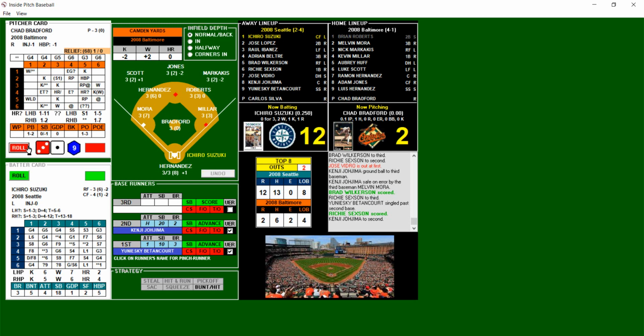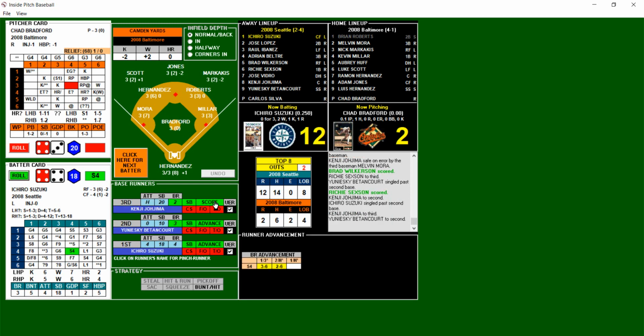Here's the pitch to Suzuki. He's 0 for 3. 4-3. That's a blank. 4-4. That's a single. That's a base hit to Roberts. Kenji will come around to score. He goes from 2nd to home on a 2-6. That's a 2. He will score there. Betancourt will go to 3rd on that.